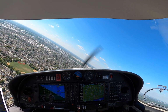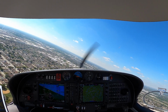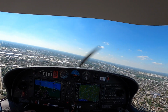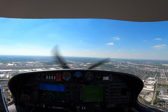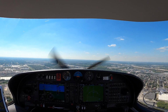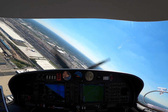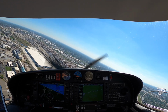Falcon 5 Golf Hotel, contact Chicago departure, 133.5. 133.5, 5 Golf Hotel. Jet 209 is a Diamond Star, heading to the left. They have you in sight, they're landing left parallel. That's right, thanks. 2114, a Diamond Star at your 11 o'clock at 2 miles. They are landing the left parallel. 2114, looking.